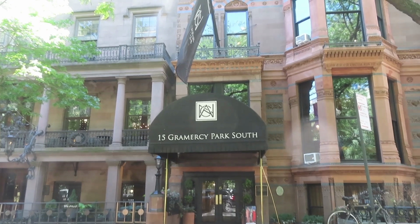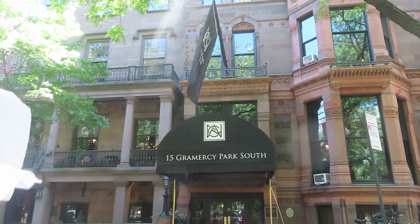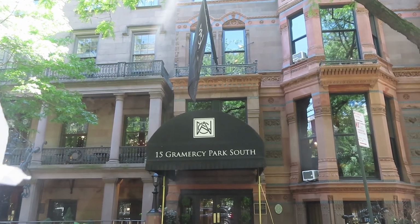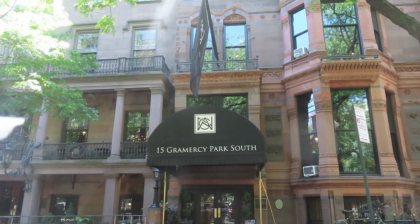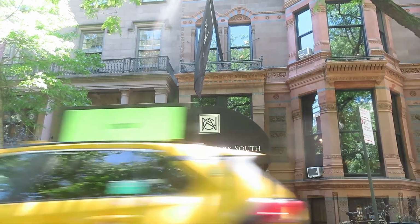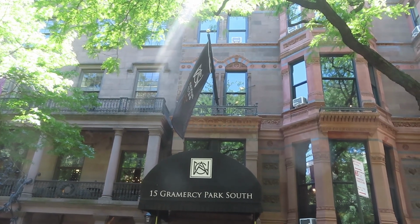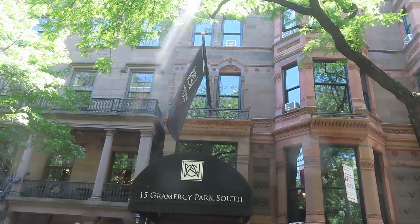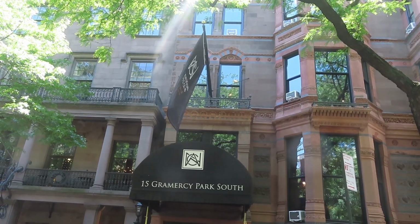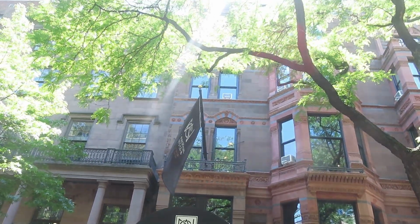Next to the Players Club is the National Arts Club, originally the Samuel Tilden House, and it's from 1884. Calvert Vaux was the architect, he of Central Park fame. And Tilden was the former governor of New York, and he ran for president in 1876, won the popular vote but lost in the Electoral College.